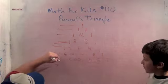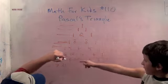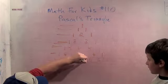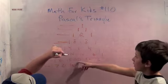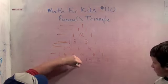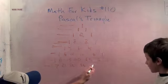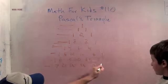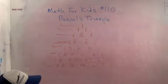Then 6 plus 15, which is 21. Good. Then 15 plus 20, which is 35. Then 20 plus 15, which is 35 also. Then 15 plus 6, which is 21. 7 and 1. Okay. And this goes on forever. You could just keep making a new row. Every time you have a row, you can make a new row.